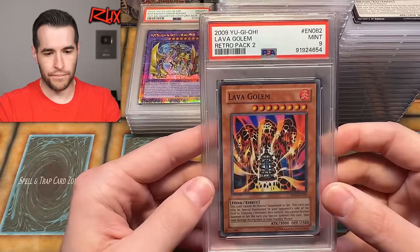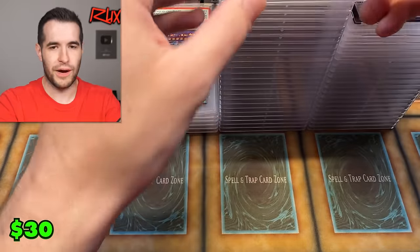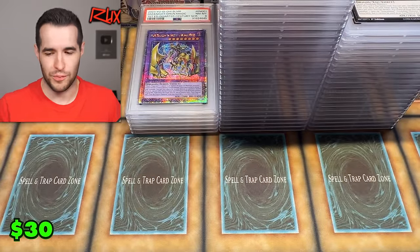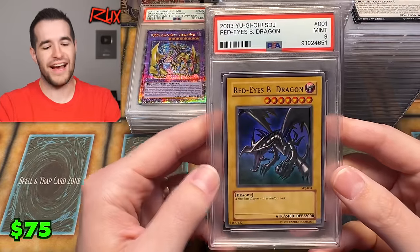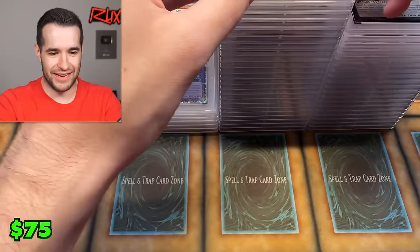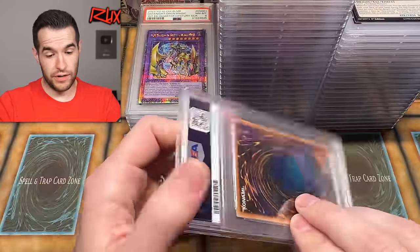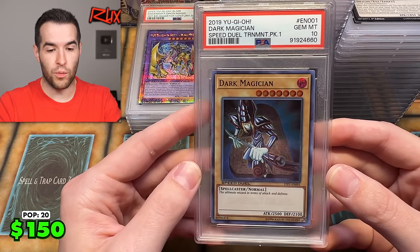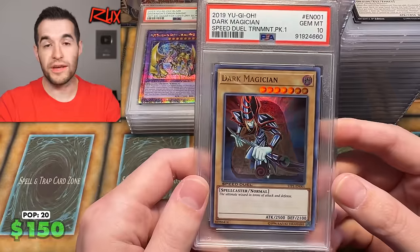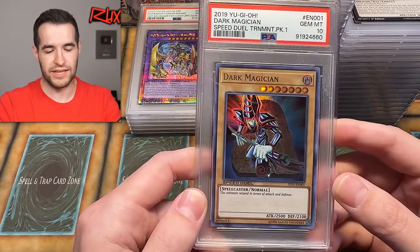Next card. Lava Golem 9, Retro Pack 2. I always grade 9s out of Retro Pack 2 supers. Like every time, it's a 9. Next card, we have Red-Eyes 9, Starter Deck Joey. Okay, we got a couple of those. Still got about 20 cards left. Dark Magician. Okay, this is from Speed Duel Tournament Pack 1. That's pretty cool. This card used to be like a $75 raw card, and now it was like down to like 5 bucks.